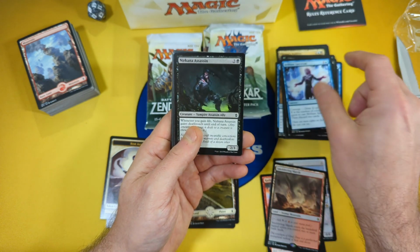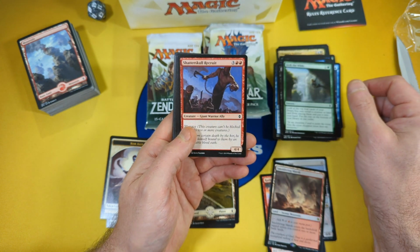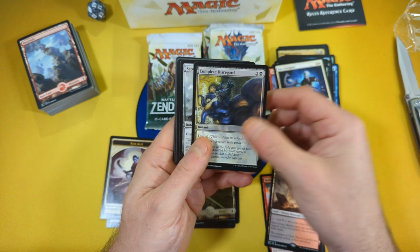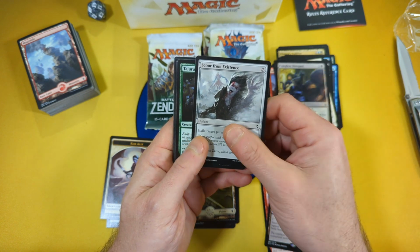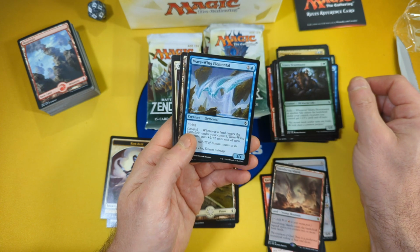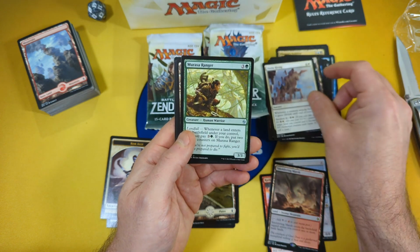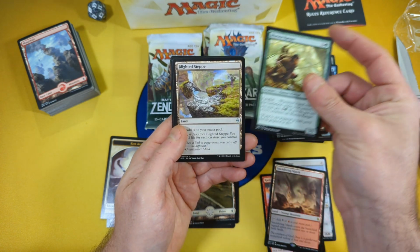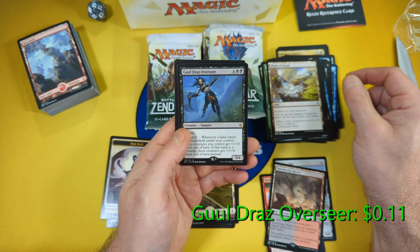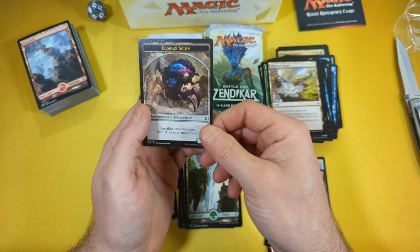So we got a Brilliant Spectrum, Nirkana Assassin, Seek the Wilds, a Shatter Skull Recruit, Core Castigator, Complete Disregard, Scour from Existence, Tajiru Beastmaster, Wave Wing Elemental, and Evolving Wilds, an Ondu Rising, a Marasa Ranger, and then a Blighted Step, and a Ghoul Draz Overseer. Unfortunately, not over $1. Followed by a Forest and an Eldrazi token.